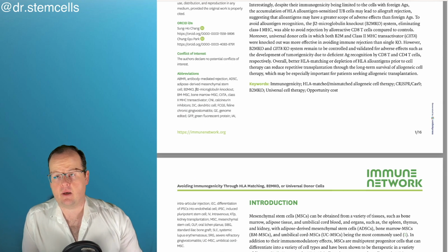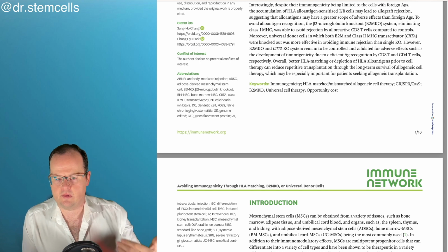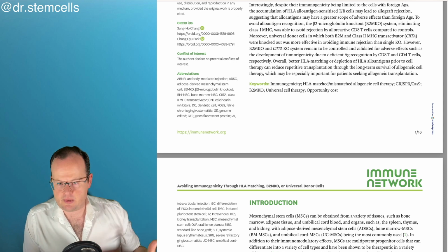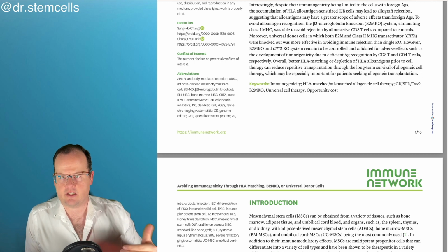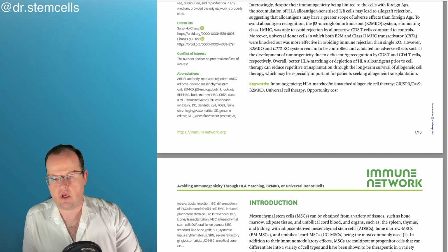So the summary here is probably common sense, but it's nice to see that science does follow what we would say is common sense. We can see here that if you have better HLA matching or depletion of the HLA, so you remove the HLA before you treat the patient, you're going to find that the cell therapy can reduce repetitive transplantation. So you have less need for new transplantation of organs through the long-term survival of this cell therapy.